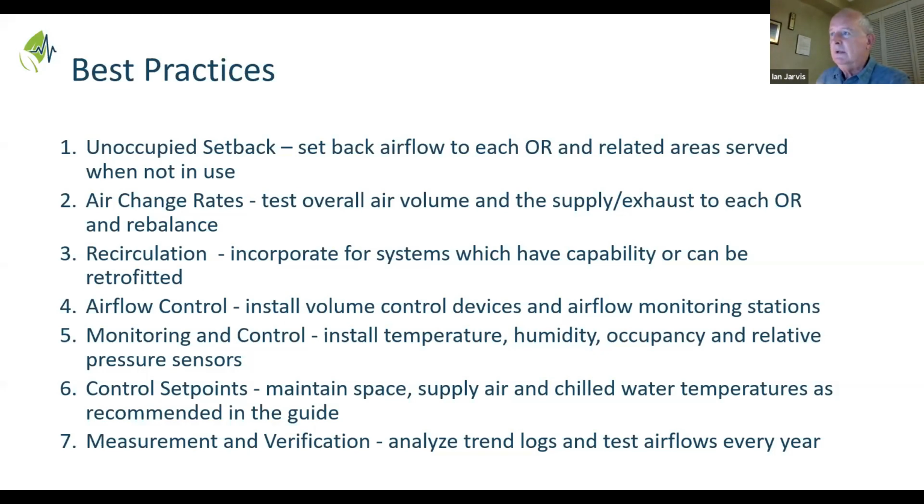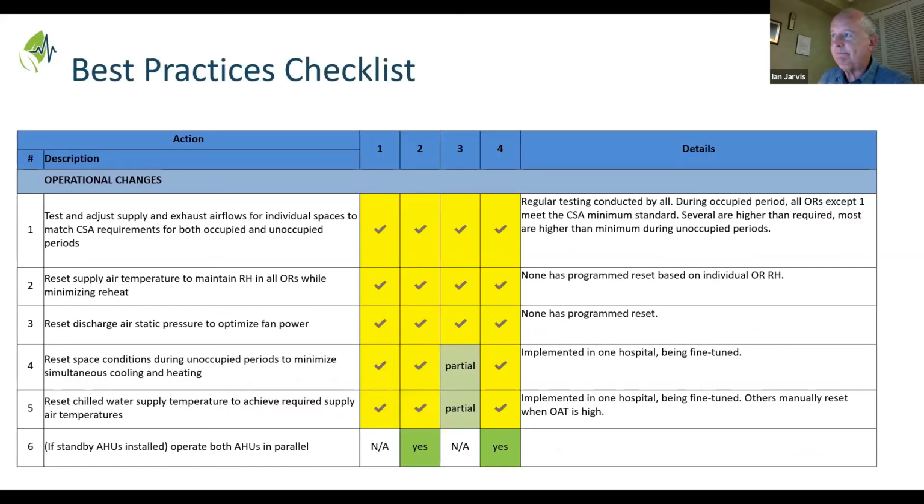So setting back airflows to each OR when it's unoccupied, to the extent that the ductwork allows that, managing air change rates, managing recirculation when it's in effect, which can achieve further savings and can do so safely if it's done properly. Confidence in airflow control, the monitoring control, what's installed, but also the set points. And again, the constant need for measurement and verification. These systems are not just set them and forget them. These systems absolutely need regular checkups.